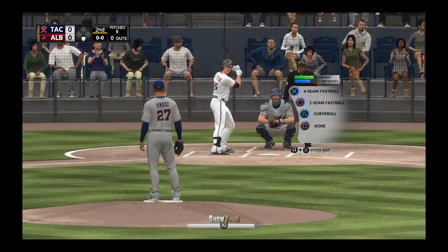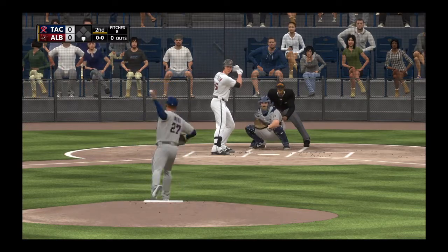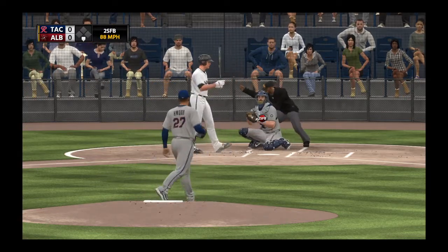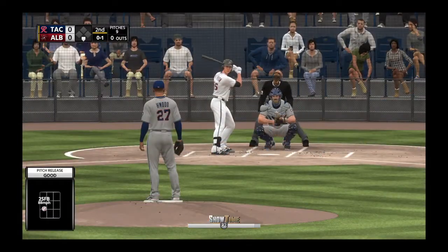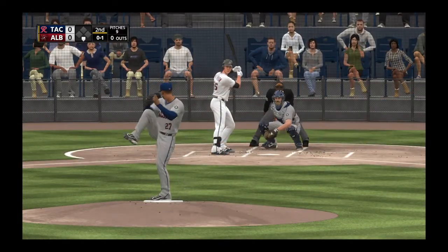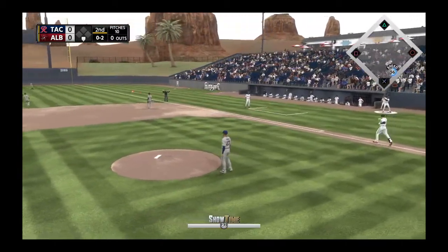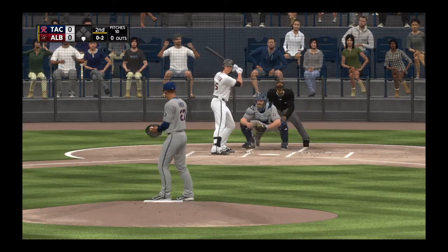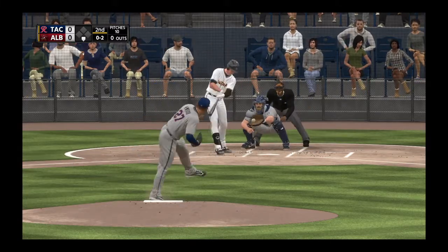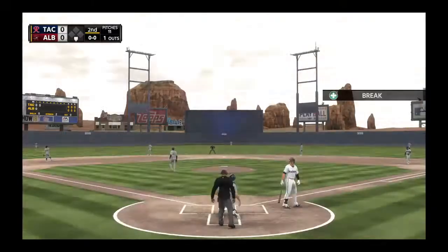So stepping in, Jordan Patterson. First pitch of the at-bat on its way. Takes a fastball on the inside corner. Patterson, originally from the state of Alabama. His contract is set to expire at the end of this season, so he may end up hitting the market this winter. They really bunch him up on that one as he swings and misses for the first out.